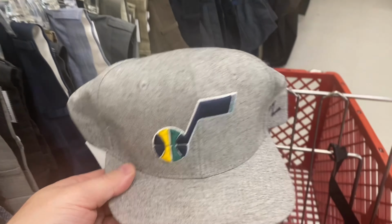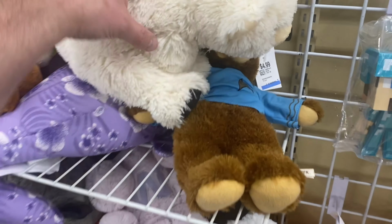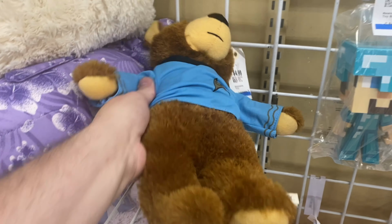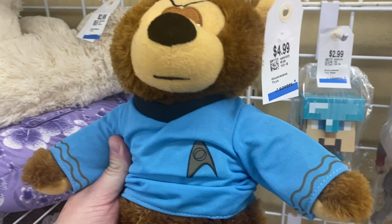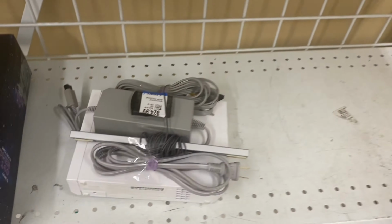So I'm going to sell both of these, and after fees and everything, I should a little more than double my money. This pretty cool Spock Star Trek bear, I thought it was worth looking up. $4.99 is a little expensive. Unfortunately, this one isn't worth it, but there is a Build-A-Bear version that's kind of similar. Look for those. Those sell decently.